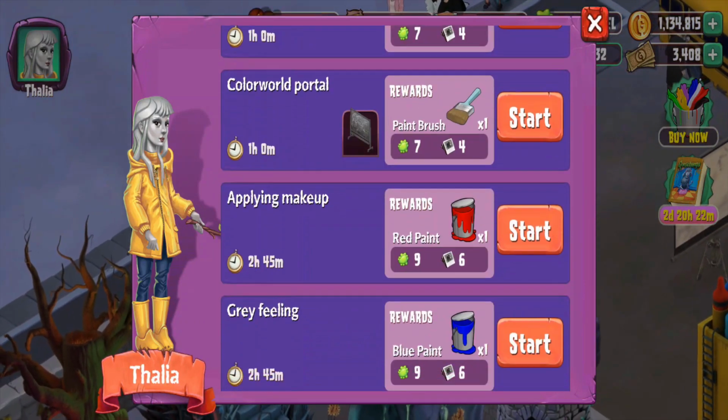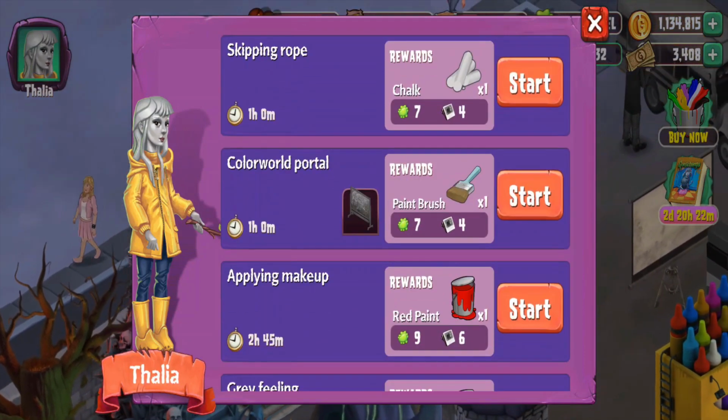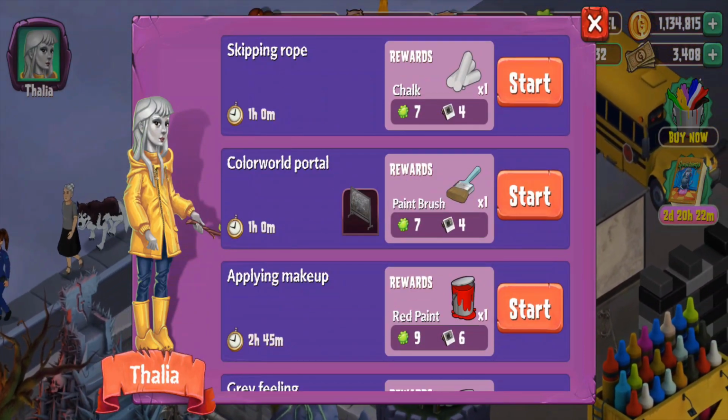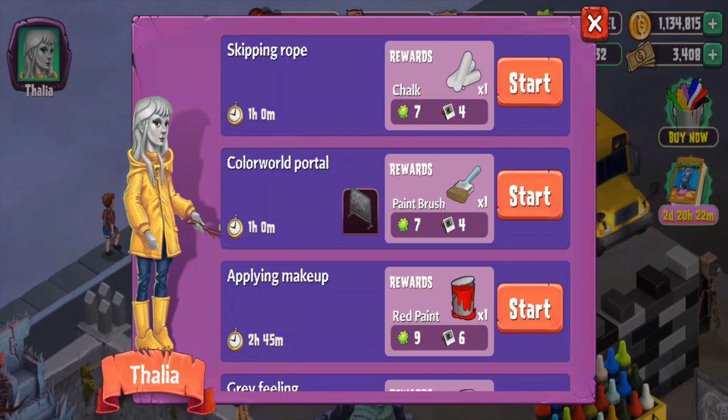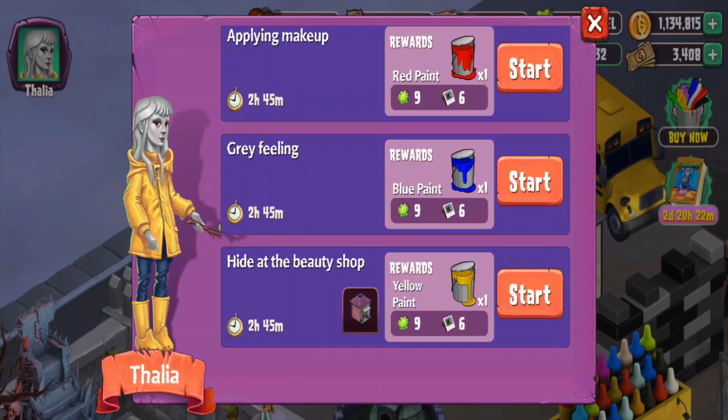Anyways, Thalia has skipping rope, color word portal, apply makeup, gray feeling, and hide at the beauty shop. Most of the items she drops are just the normal ones, so it's not really like, oh, she's going to help me with the event.